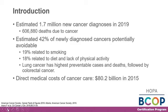It is also estimated that 42% of newly diagnosed cancers are potentially avoidable, with about 20% related to smoking and another 20% related to diet and lack of physical activity. Within that, lung cancer has the highest preventable cases and deaths, followed thereafter by colorectal cancer.